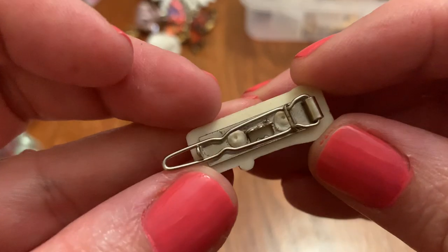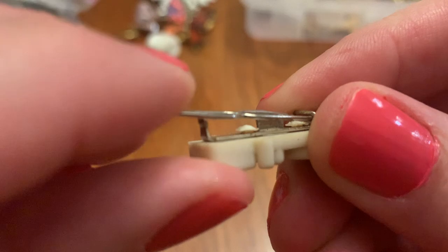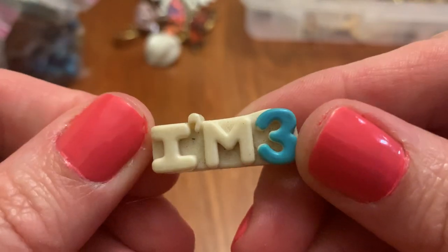I'm three. Hair clip thing. Cute. Don't break it. I'm three. That's so cute.